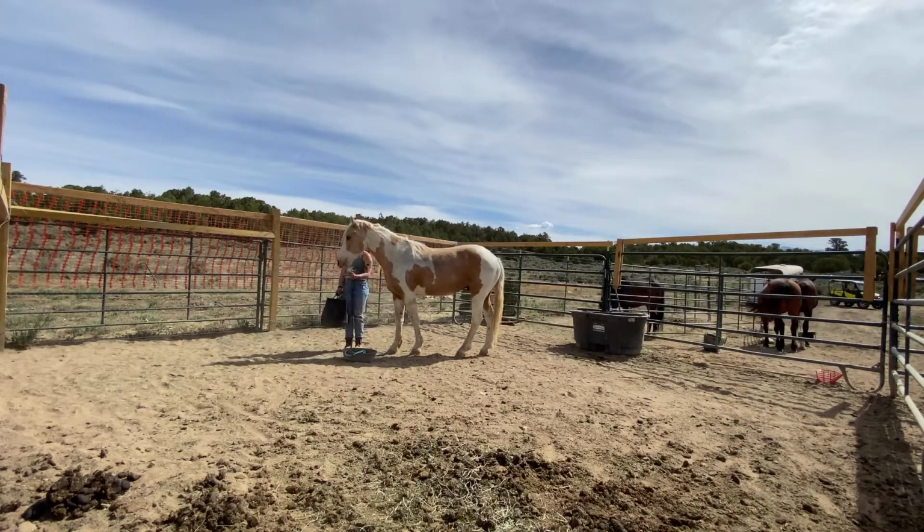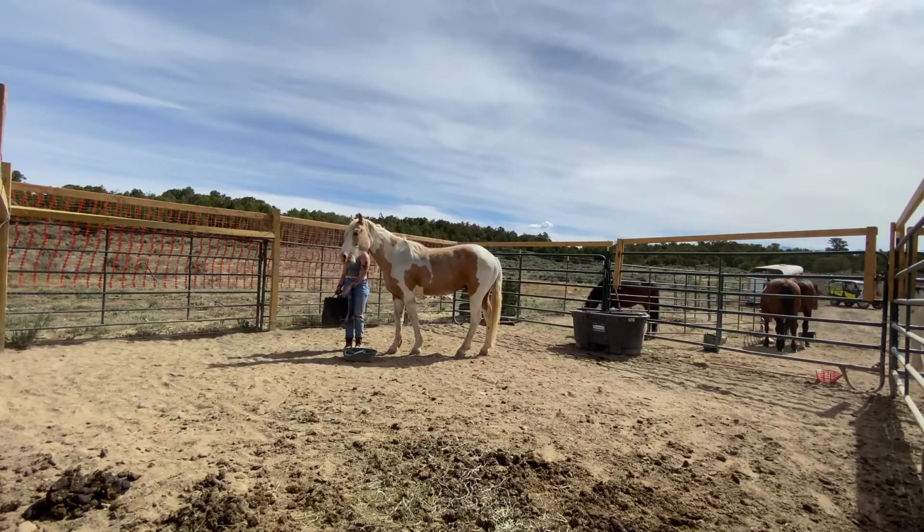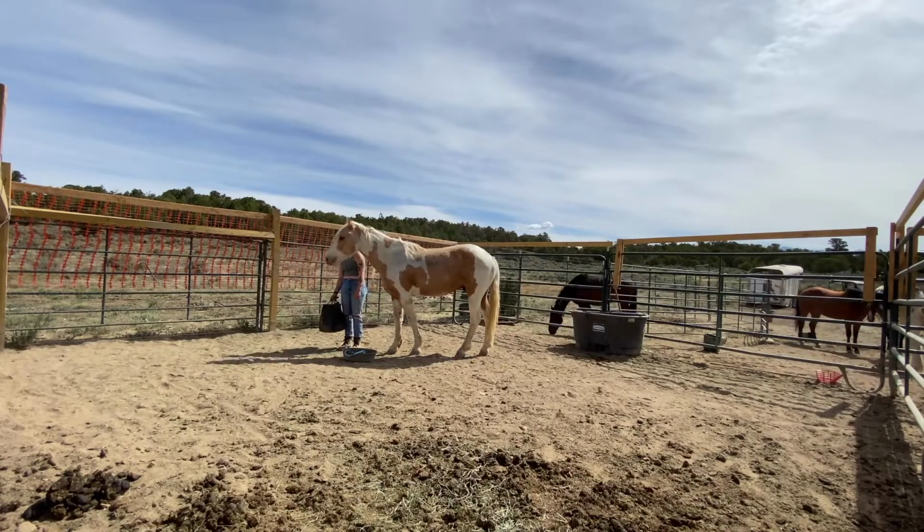Another aspect that we must be able to do to safely and comfortably halter is reach over Sundancer's poll to the other side of his neck. So you'll see I'm just replicating that motion here from the right side of his body, and I'll also do it from the left some as well so he's comfortable on both sides.